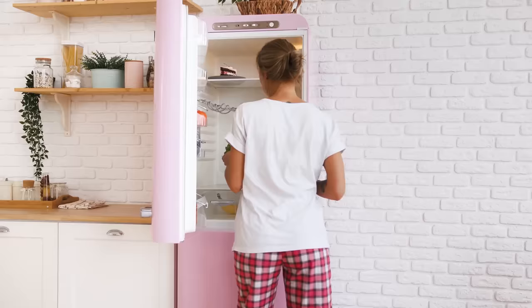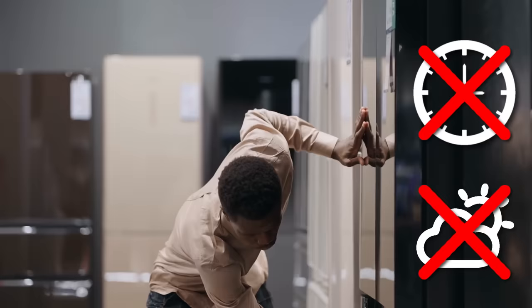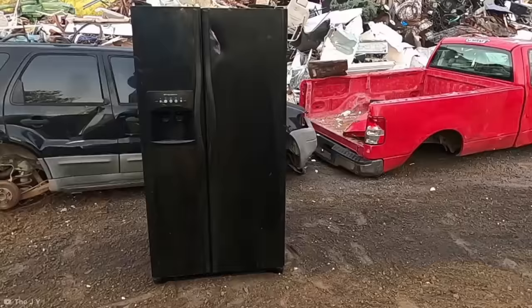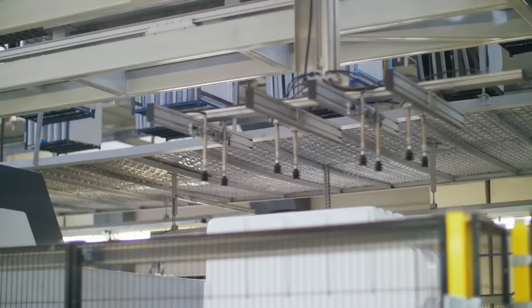Fresh in the future. Currently, most of us store our perishable food inside normal fridges, primitive appliances that can't tell us the time or what the weather's like outside. Luckily, we won't have to put up with these pieces of junk for much longer, as the world's biggest tech companies start to develop smart fridges with some unbelievable features.